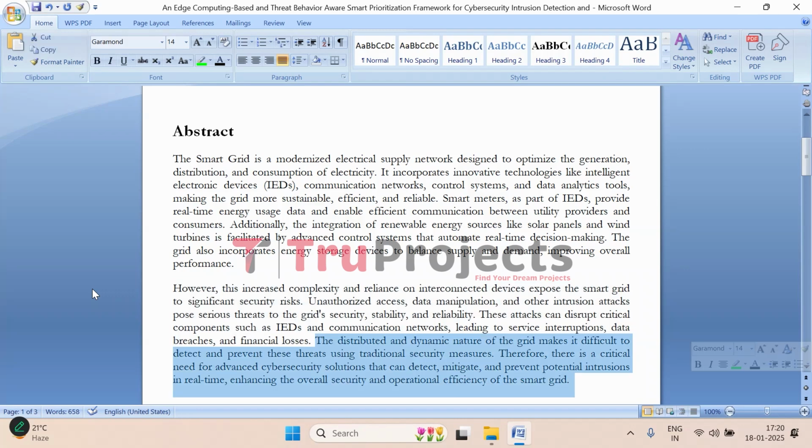What makes the problem even worse is the fact that the smart grid is distributed and dynamic. It is not like a traditional centralized network where you can easily monitor and secure everything from one point. Because of this, traditional security methods just don't cut it anymore. So we need more advanced solutions that can detect and stop attacks as they happen.